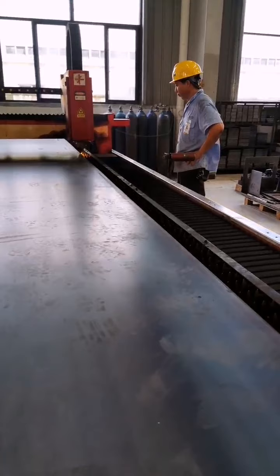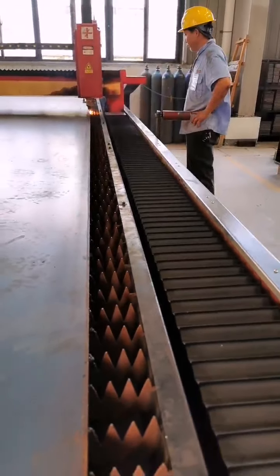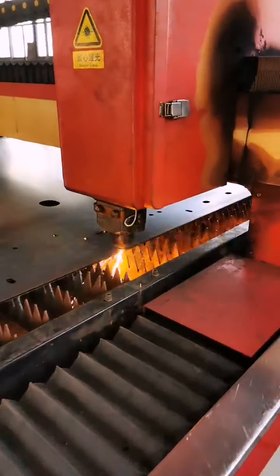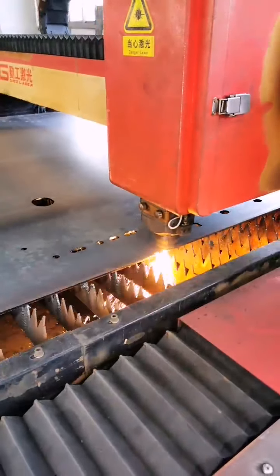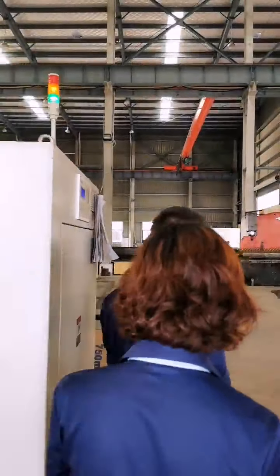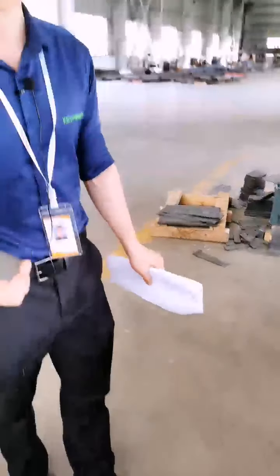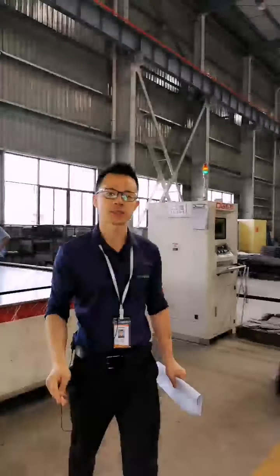The laser cutting is better than the plasma because it's more precise, and we can cut any shape according to the drawing, according to the design. Any shape. It's very smooth. Yes, and it can cut up to 10 millimeter thick steel sheet. You can take a look at this sample. It's very smooth at the edge, and it's also with great speed that improves our efficiency quite a lot.